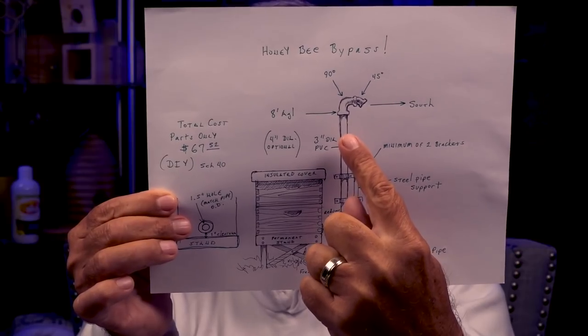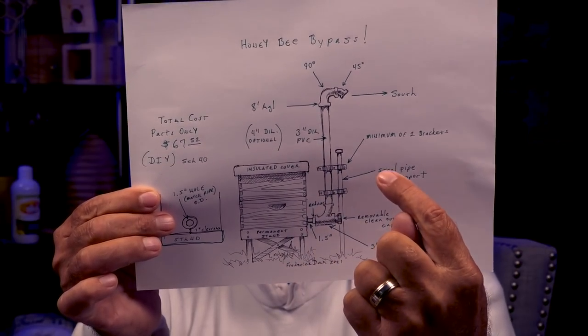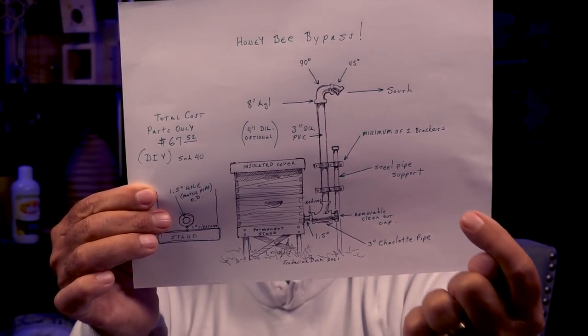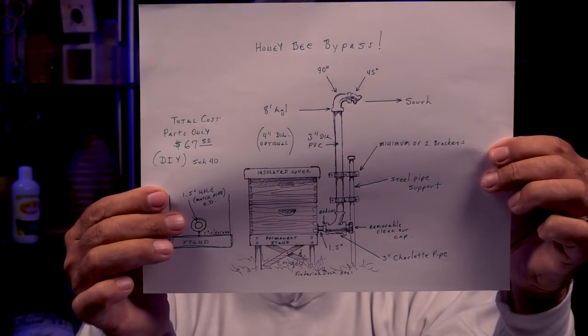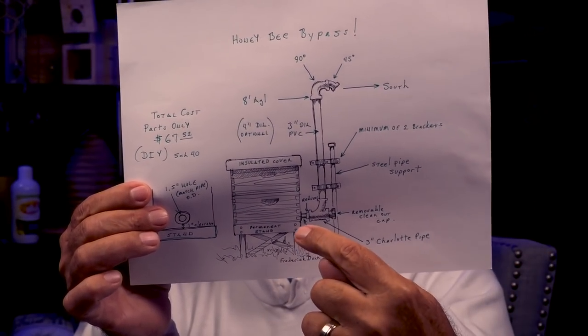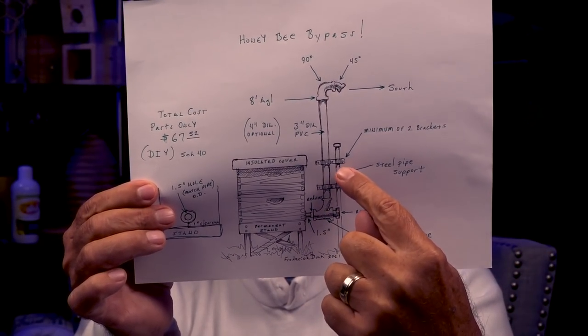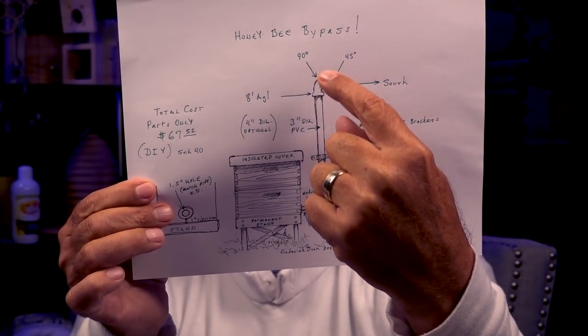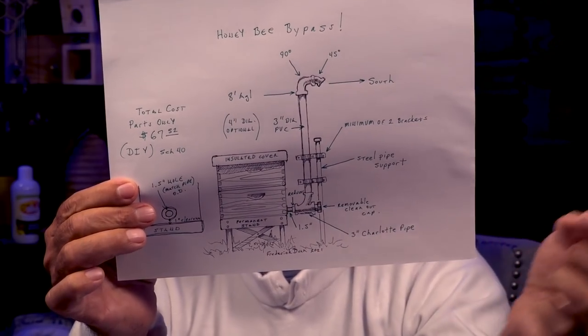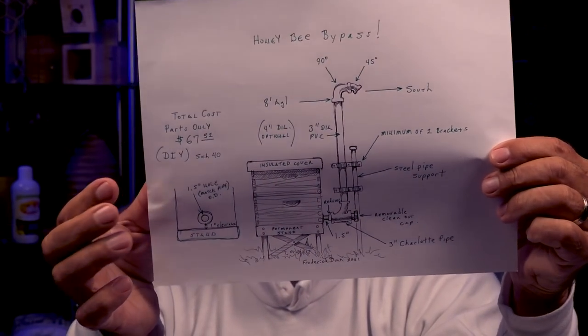You also notice that these are schedule 40, and it doesn't have to be. It can be thinner. There's some drain pipe. There's lots of options here. Anyway, I priced it all together: all these fittings, the pipe, the brackets, the pipe that goes into the ground, the vertical line up, the elbows, all schedule 40 here, and the 45. What do you think that costs you?